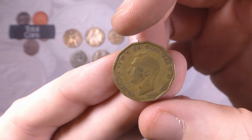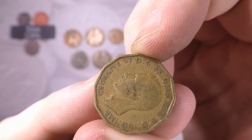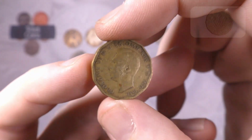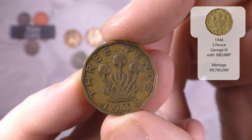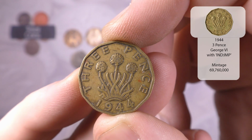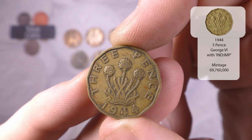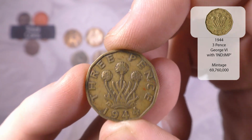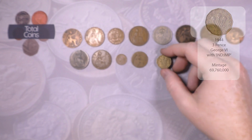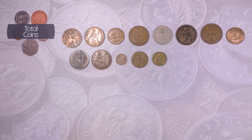And we have a 3p. So this is George VI. And that is a 1944. Very nice. So once again, my date run of the 3 pence is going quite well. I think there's still a few gaps that I need to fill, but enjoying it fully.